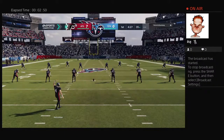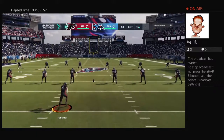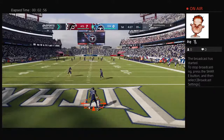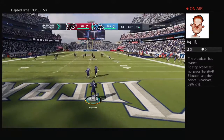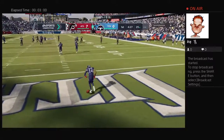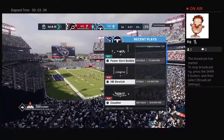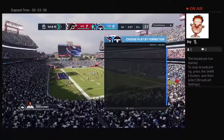Sterling Hoffrichter to kick off for the Falcons. Now following the touchdown, Hoffrichter to kick off. Taken in the end zone. And it'll come out to the 25 as Raymond will elect not to bring it out. 5-yard line.